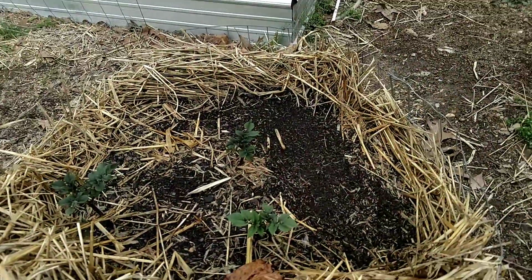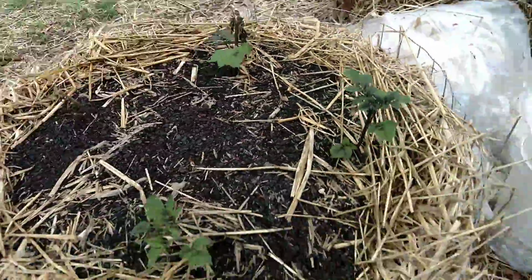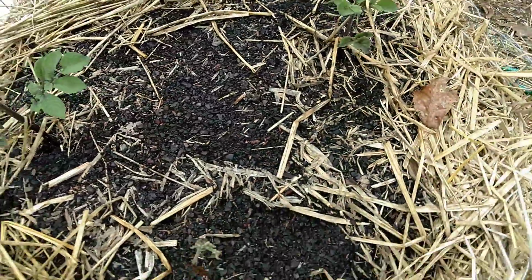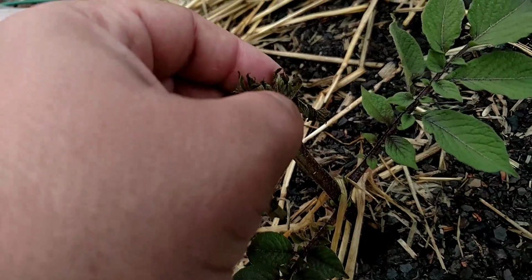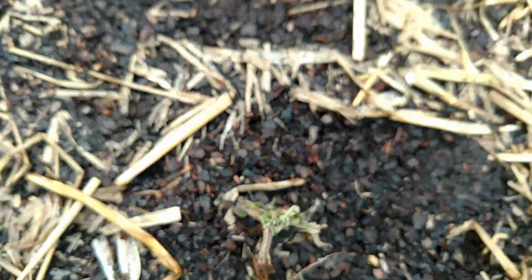3 of the 5 there have come up. 3 of these 4 are doing pretty good. Again, this one caught a little bit of cold, but if you look in there, it's getting leaves out. It's leafing out just like this one is. So they're coming back.